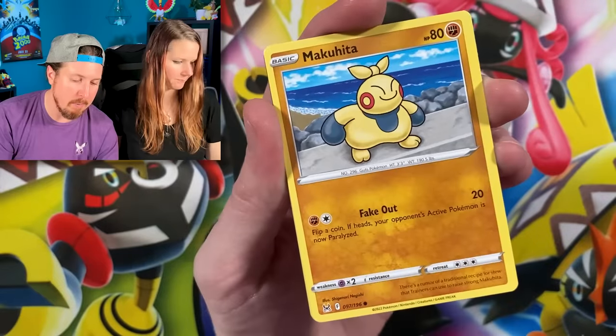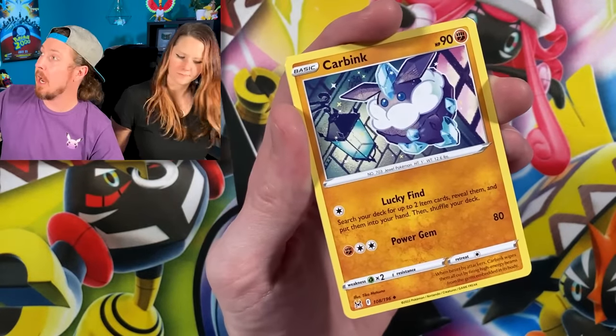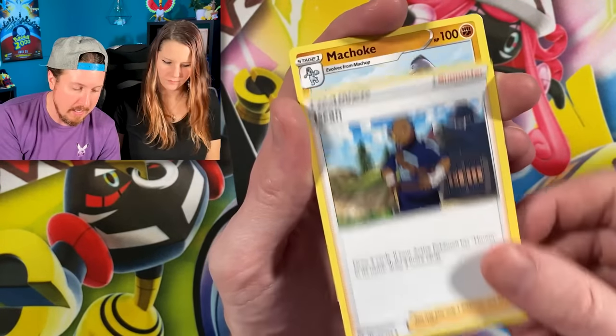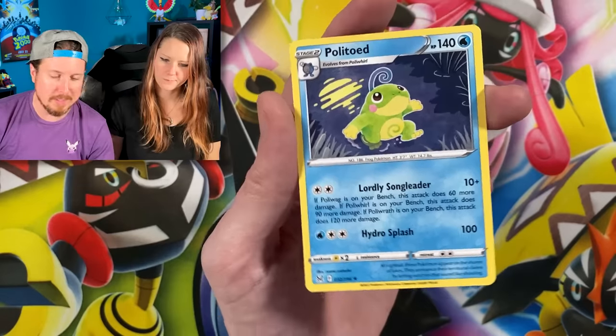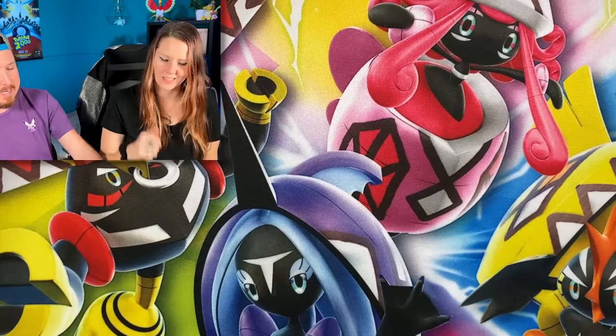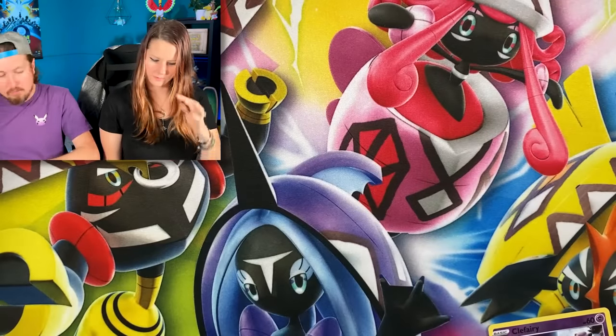But Bronzor, done by my favorite artist, Tomokazu Kamiya. We got Superstar. Put that right over there. Carbink going into Machoke. Clefairy. Oh, 0 points for me. Yes. Okay, it's a little rough. It's a little rough. Your turn.